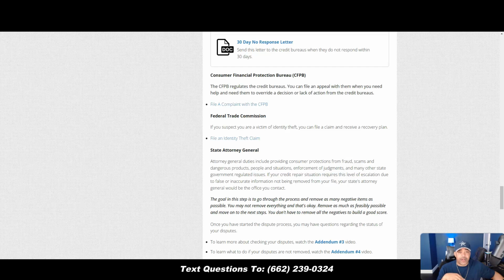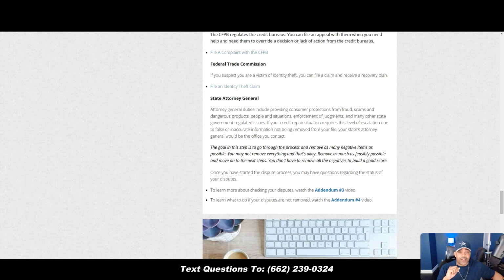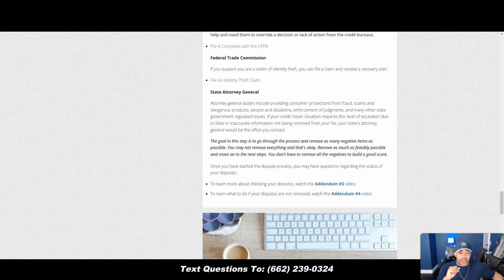That's the Consumer Financial Protection Bureau. You have the Federal Trade Commission right here. If you suspect you're a victim of identity theft, you can file a claim here and receive a recovery plan, and things that you need to know right there.